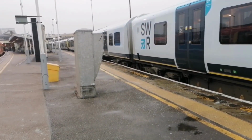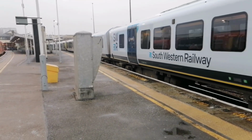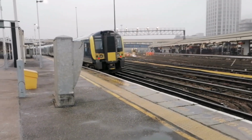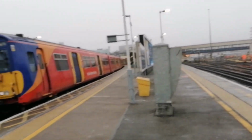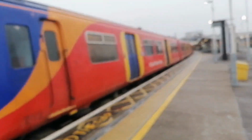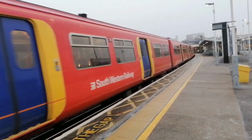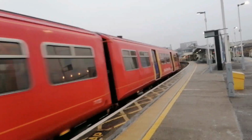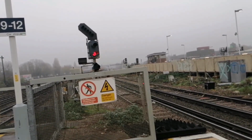Okay, about to depart is the 1415 Southwestern Railway service from London Waterloo to Basingstoke and Alton. There we are. At the rear of that is 450049. I assume that train will split, 4 car to Alton, 8 car to Basingstoke. And we're going to see, here we are, 455911 leading, coupled with 455909, working the 1414 Southwestern Railway service from Guildford to London Waterloo.